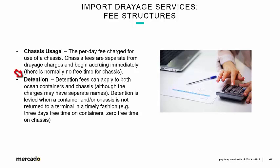Detention. Detention gets thrown around a lot in the ocean transportation world, and certainly in the drayage world. And depending on the port, it might have a slightly different meaning. So we'll qualify what we're talking about by saying that right now. Typically, detention fees can apply to both ocean containers and chassis, although those charges may have separate names. Detention is levied when a container and or chassis is not returned to a terminal in a timely fashion. Sometimes 3 days on an ocean container, sometimes 15. It depends on what you negotiate. But there's zero free time on chassis.